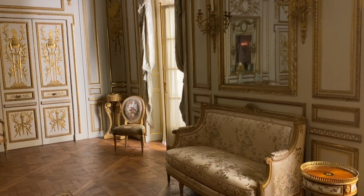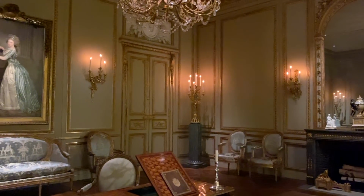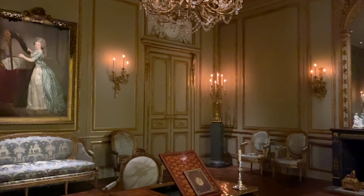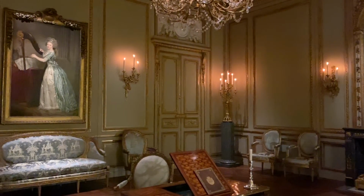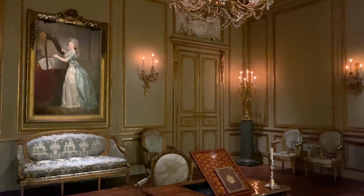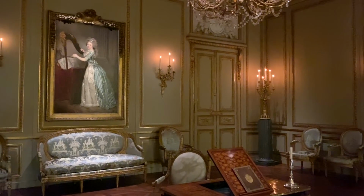The next room is the Tessé room, and this panelling dates from 1770 and comes from a mansion which was once situated on the Quai Voltaire on the Seine in Paris, and which overlooked the palaces of the Louvre and the Tuileries on the other side of the river. And the most exciting piece of furniture in here is the table that Riesener made for Marie Antoinette.